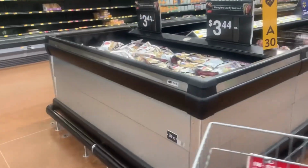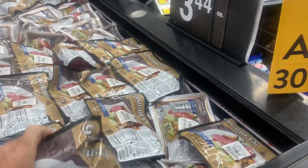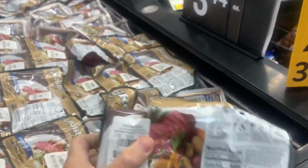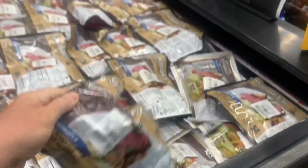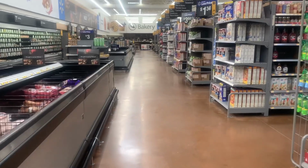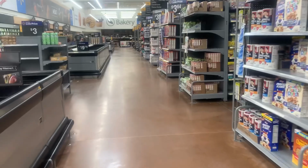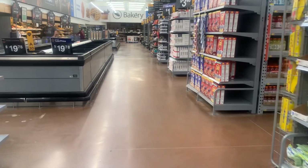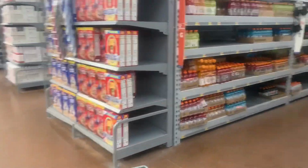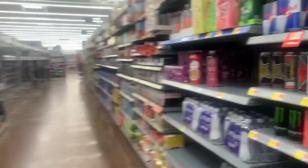What we got over here? Corned beef brisket case is full, folks. If this was New York City, this section would be empty, huh? I don't know if they're ready for corned beef brisket in Texas, but I like corned beef. What else goes during a... Yeah, I mean, they got some hams and stuff, so all the cereal, well, there's no milk, but I should probably check for powdered milk just to see if they have it. Gatorade is okay, all the drinks.